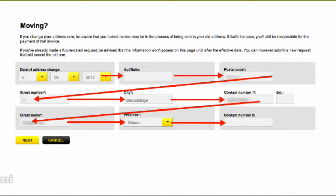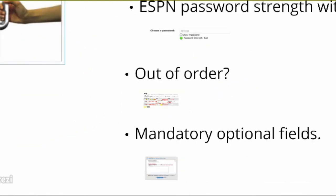So please include a personal note. This is optional. Oh wait, if you actually try to send this, it's not going to be optional. You're going to get an error and they're going to make you do it over again. Yeah, that is called a bad user experience.